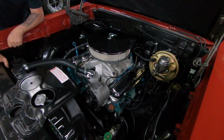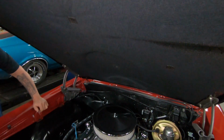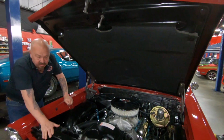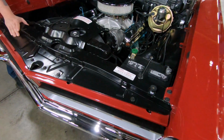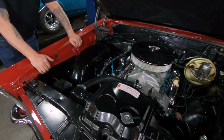Firewall's nice and clean. The fiberglass on the bottom side of the hood's nice and clean. The paint work on the bottom side of the hood's all chassis black, looking good. The nose up here is all chassis black, looking good. It does have power brakes and it does have power steering. This is one amazing ride here, guys.